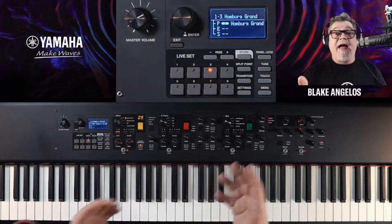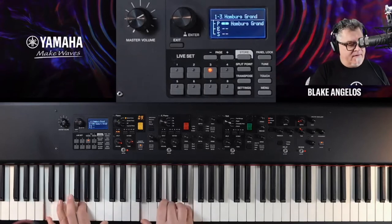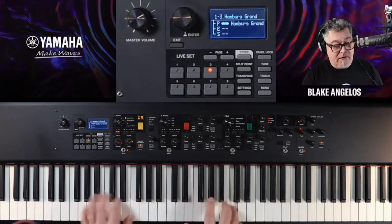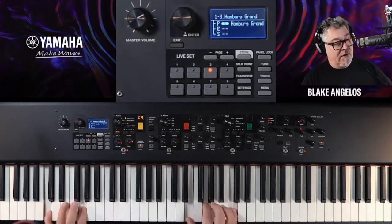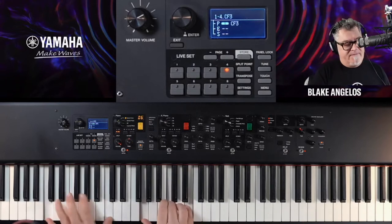Now I'll move to the Hamburg Grand. This is a beautiful German concert grand. Now here's the CF3. This is a Yamaha concert grand from the CP300 series. Beautiful sound.